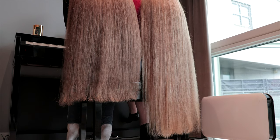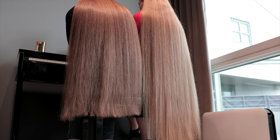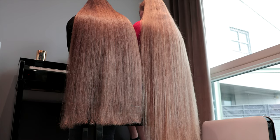One of our best models, which we haven't worked with for over 2 years, has come back and she is better than ever. Her super healthy, golden blonde, thick and perfectly silky knee-length hair looks beyond amazing and makes this the best shoot we have ever had.